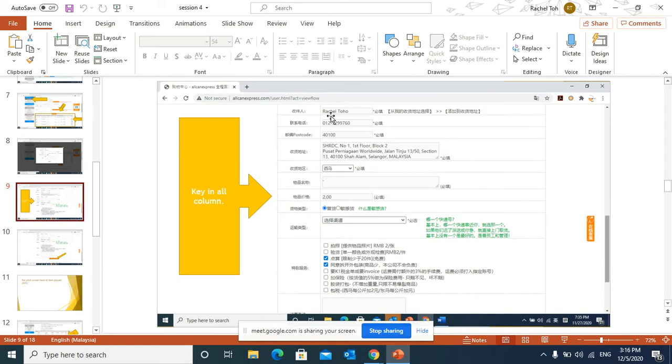How do I do it? Then of course I put my name, my phone number, my postcode, address. This part here, you have to click CMA. If you do not know this word, you can always right click and translate to English. Okay, you go and click here.